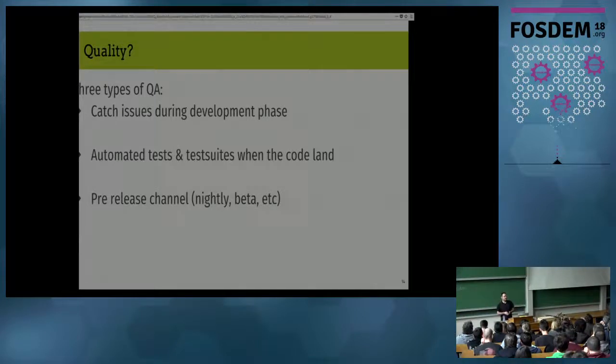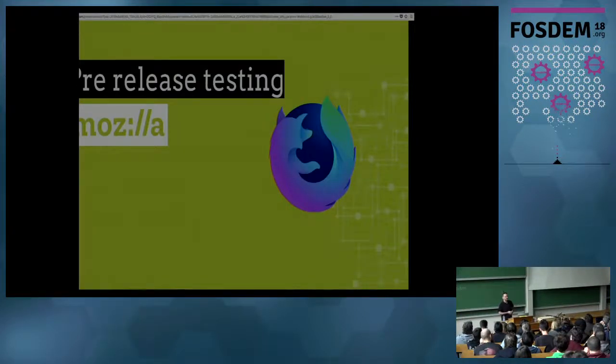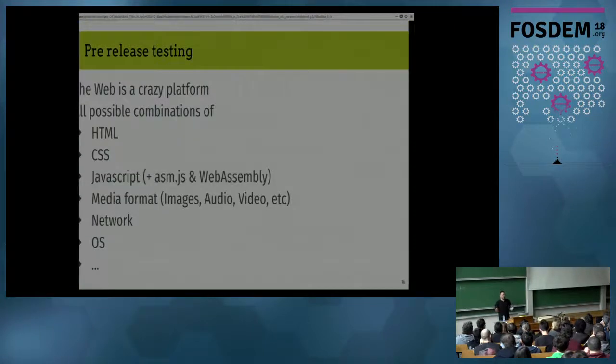And we have humans, basically. So I'm going to start with a nice part, the humans. So pre-release testing. The web is a crazy platform. I'm sure that you are all aware of that, but it's always nice to remember that with HTML, you can make plenty of HTML mistakes, but at the end you will still have a web page.